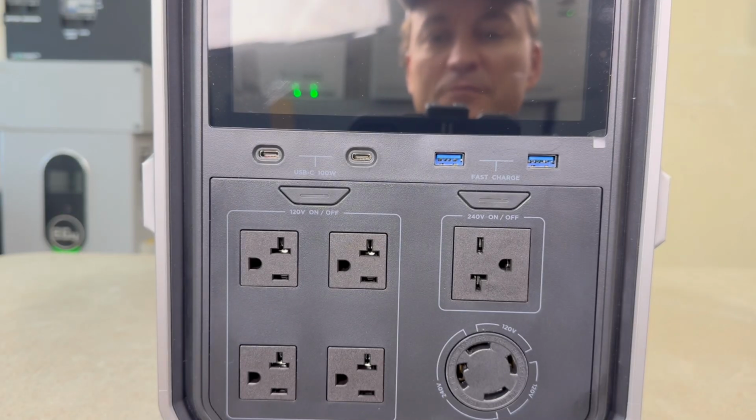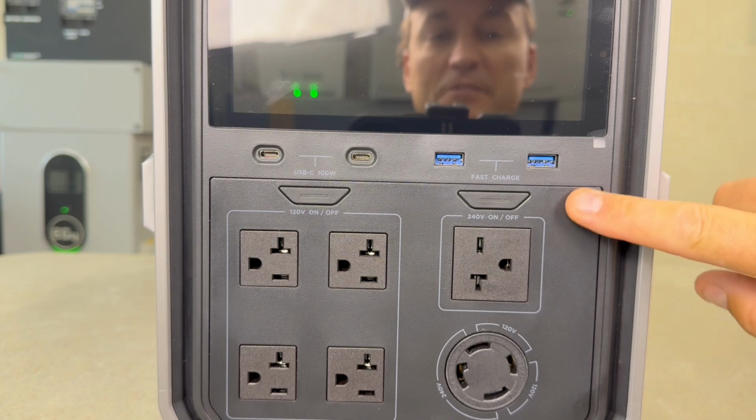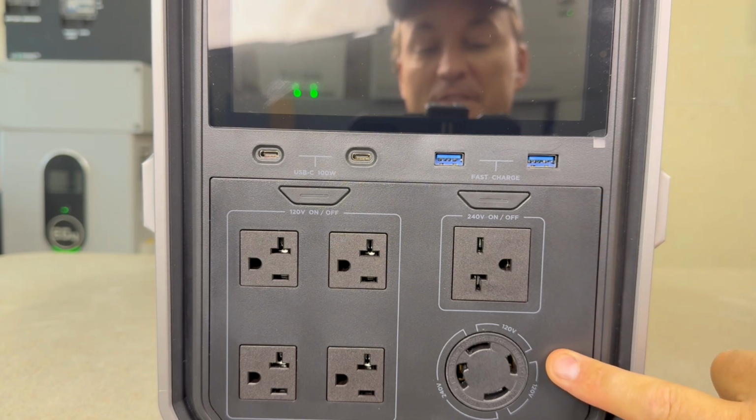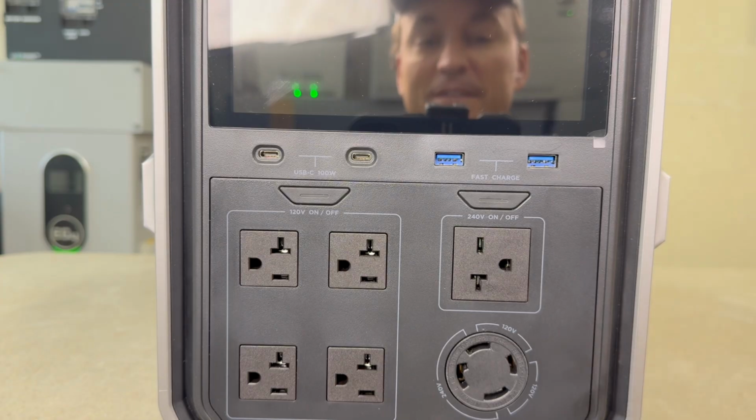All right, so looking at the front, we have our standard 120 volt outlets right here. And then on this side, you can enable 240 volts. And this one right here is the one I'm interested in, the 30 amp locking plug. And that is the one I'm going to be testing with. I'm going to hook something up to that and we can test the output of it.